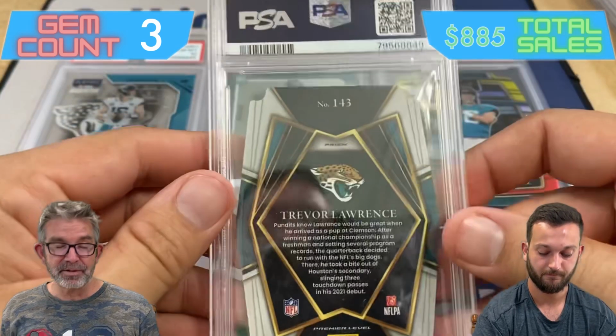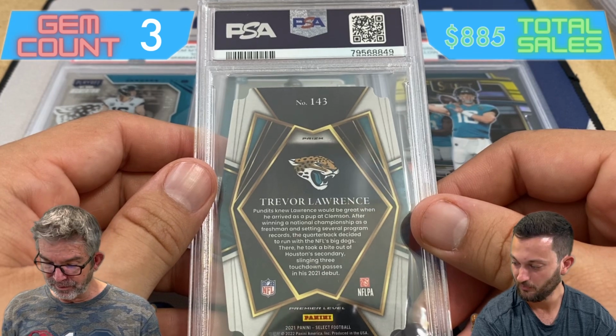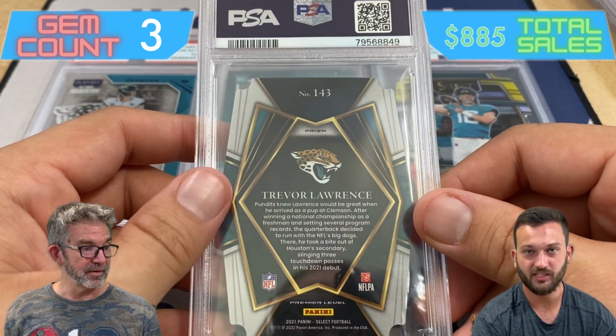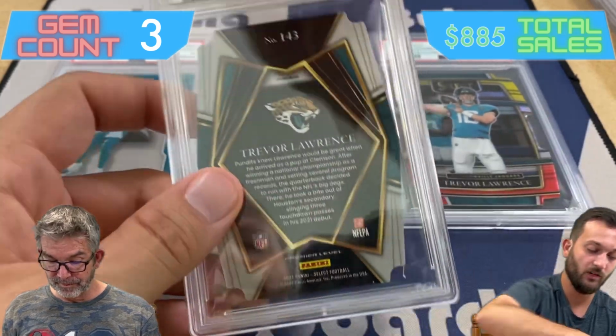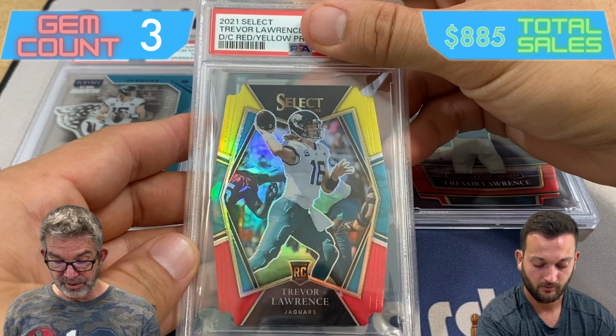So again, like John was saying, if you can target cards that'll break even at a 9, then you're not gonna lose much money. These are pretty much break evens. That was $36 you had into it, and a 9 sold for $35. And you might lose a couple bucks after eBay fees or whatever, but it is what it is. The 10 should make up for it. Yeah, it's worth the chance if it can get a 10.